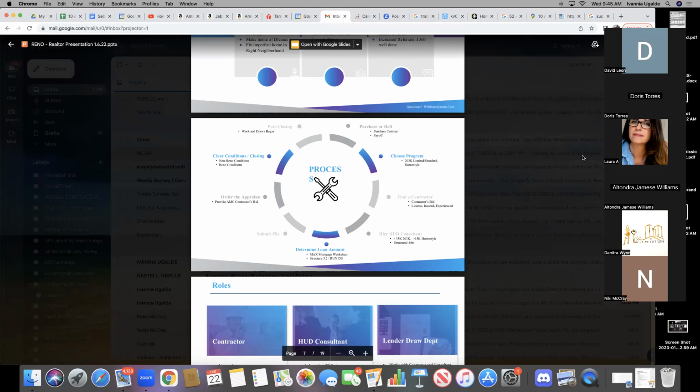Determine the loan amount. That's what we do with the loan originator on the Max Mortgage worksheet: possible loan amount. Then you submit the file, you order the appraisal, and in here you clear the conditions, you get the closing. And then post-closing is once that loan closes, everybody gets paid, all commissions are paid out, seller gets paid. That repair amount goes into escrow, managed by Bremen based on the draw schedule. And that goes on until the draws are over, final inspection, and then the work gets closed out.